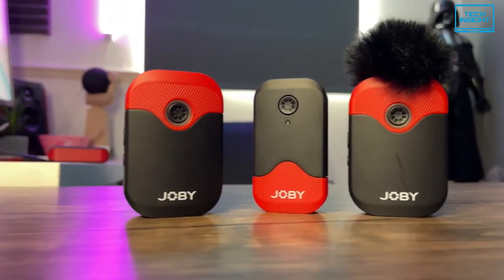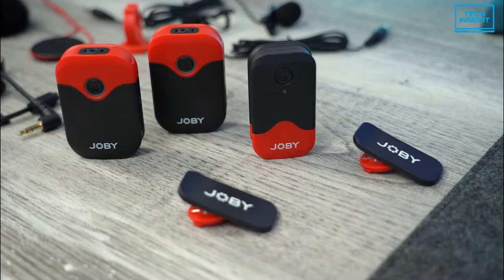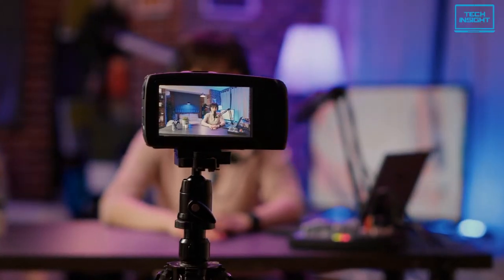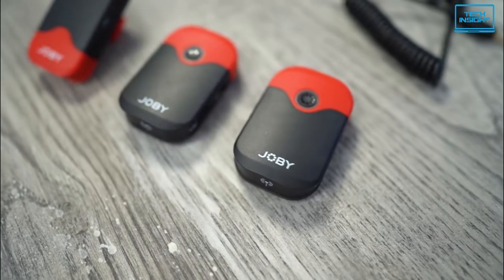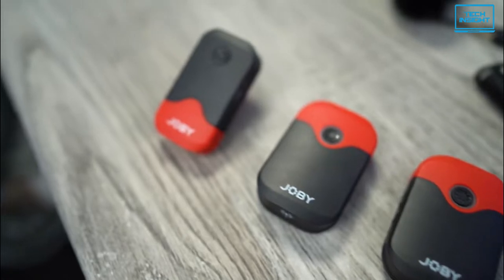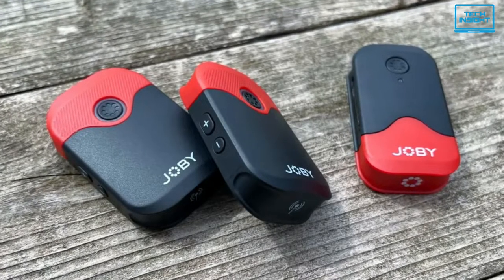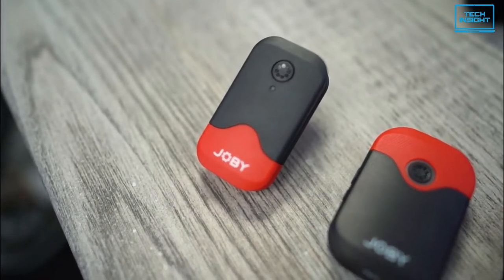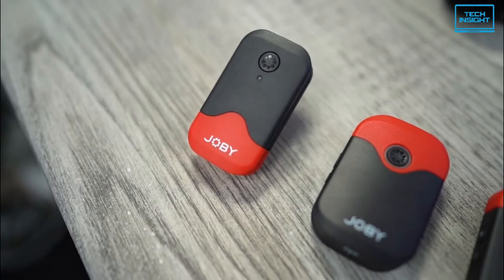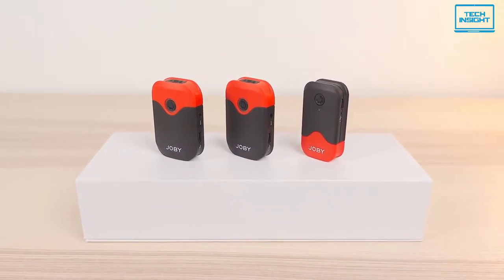Up next, we have the JOBY Wavo AIR, which is the best broadcast quality microphone on our list. Sometimes, 4K high dynamic range content can be let down by poor audio quality. The JOBY Wavo AIR wireless microphone provides a solution to this common problem. The Wavo AIR transmitters, receiver, and accessory mounts are made of lightweight plastic, so you won't feel extra weight on your body. The Wavo AIR works straight out of the box as the transmitter mics and receiver are paired.